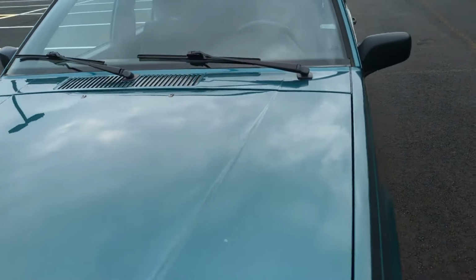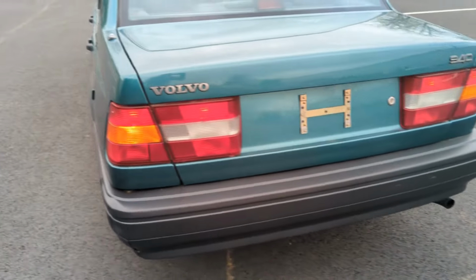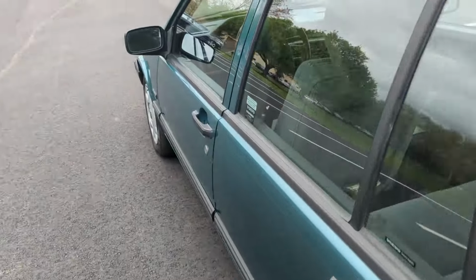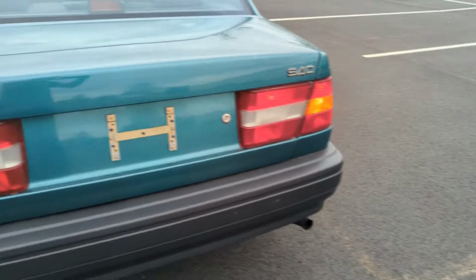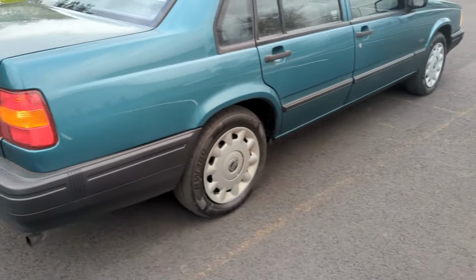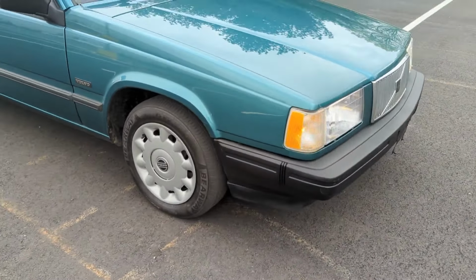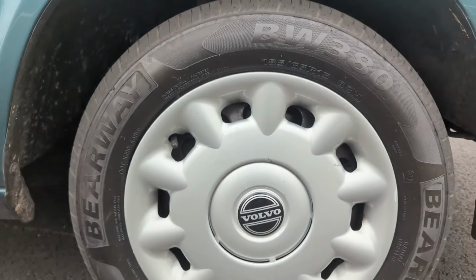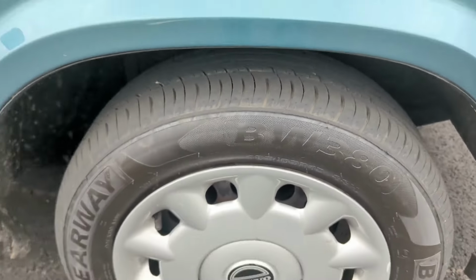Okay, hood is closed. Check rear, left turn signal, all the tail lights are on. Let me do the right turn signal. Okay, right turn signal works. We also replaced all four tires. They are Bearway BW380, 185/65/15. They all match, brand new tires.